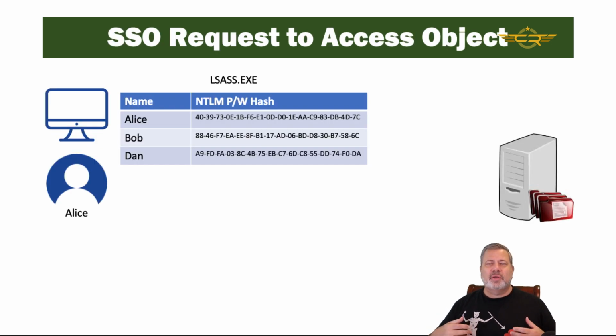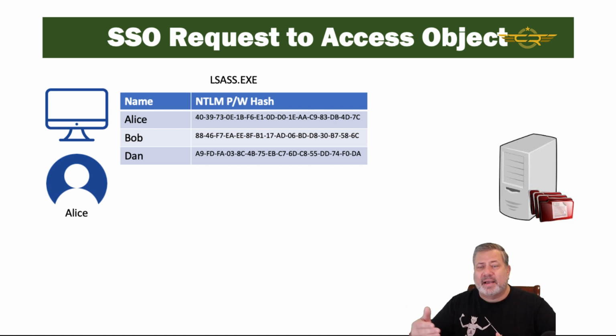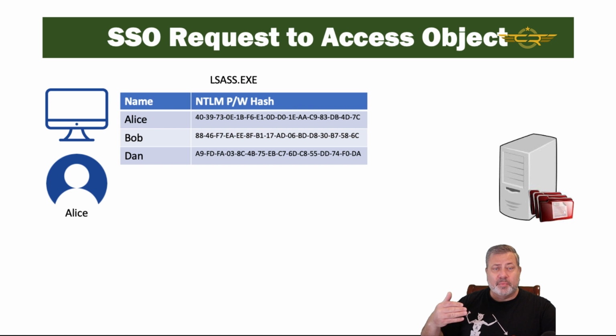So when we look at the way this single sign-on request to objects works, that's really why we have LSASS: so we can log onto our computer one time, and then we can access different objects across our network, right? So if you log onto a machine, your logon hash and username are kept in lsass.exe in this program. It's stored in memory. So when you log on, as long as that computer has not been rebooted, whoever has logged onto it, their credentials will be stored in this program.